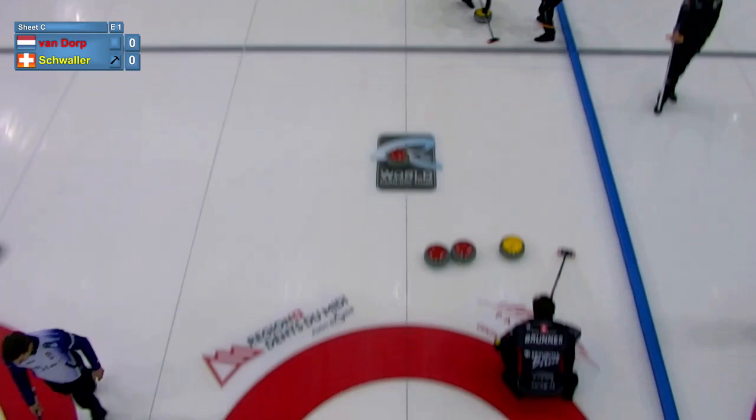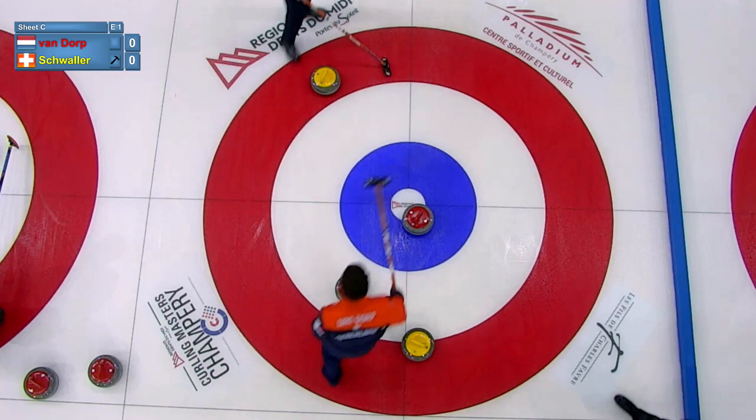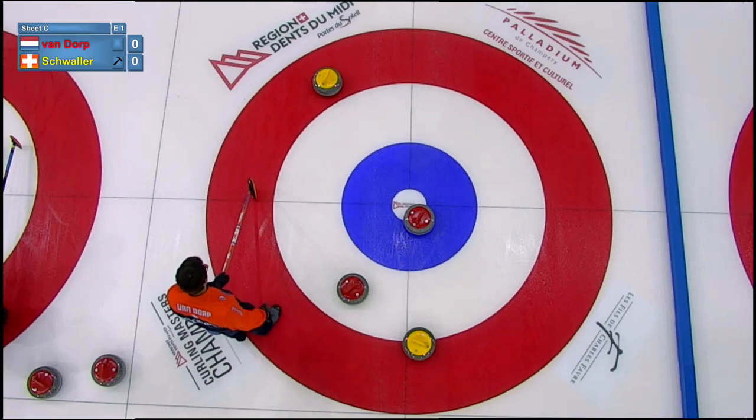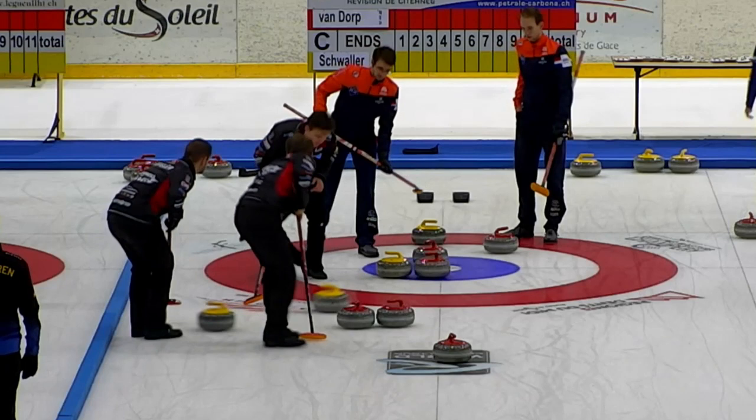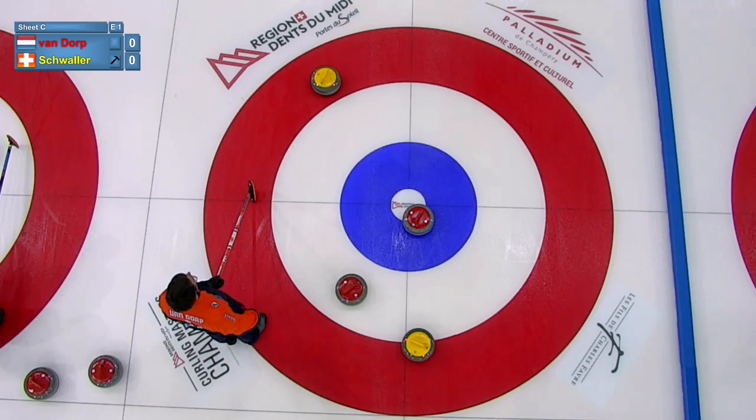So Yannick Schwaller, first stone of this first end. Very unlucky. Just got contact with his own yellow rock first. Removed one of the reds, but unfortunately the yellow's gone as well. So now red still lying 2. And Wouter's going to have a free draw with his last stone of the end. Extremely unlucky there. High precision shot, a little bit of a tough one for the first end. Didn't quite come off for them.